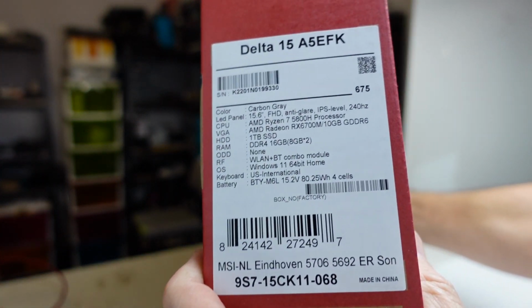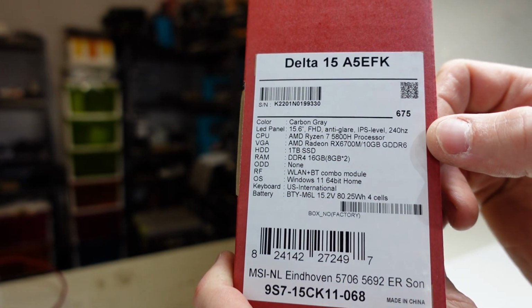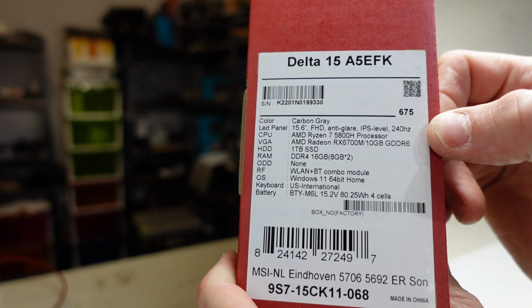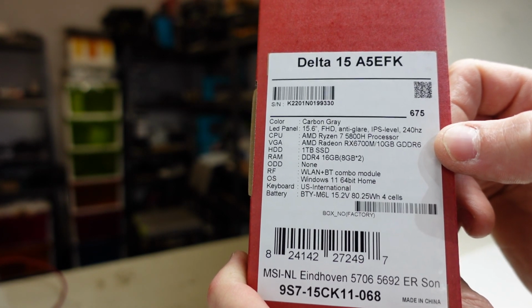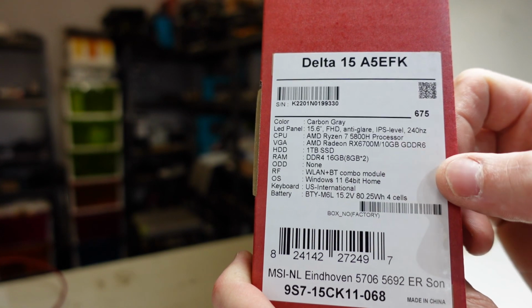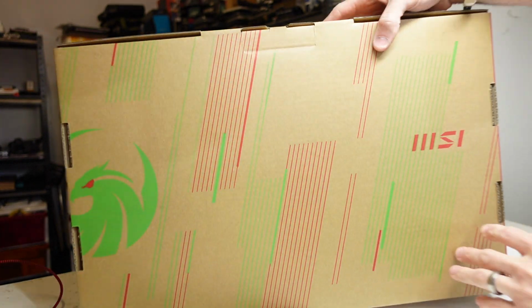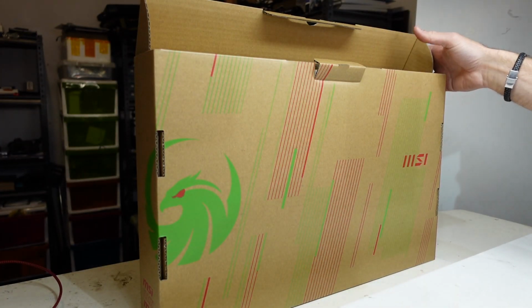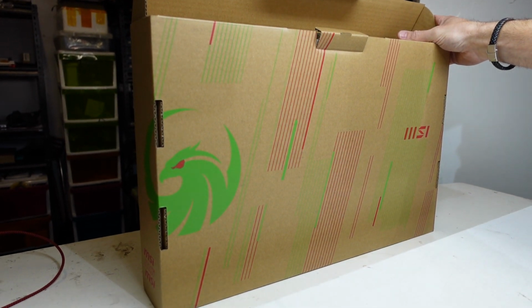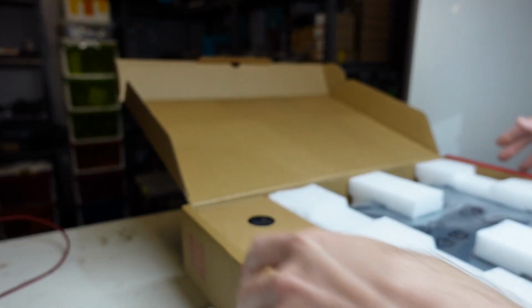But looking at the specs, 15.6 inch, 240 Hertz, Ryzen 7 5800H, a 10 gig RX 6700M, 1 terabyte of storage, 16 gig of RAM, and this particular one I managed to purchase for 1,300 Australian dollars, which I think was a pretty darn good purchase, or at least it's going to be a good step up over the previous 3060 laptops I've had in the past, without blowing the bank.